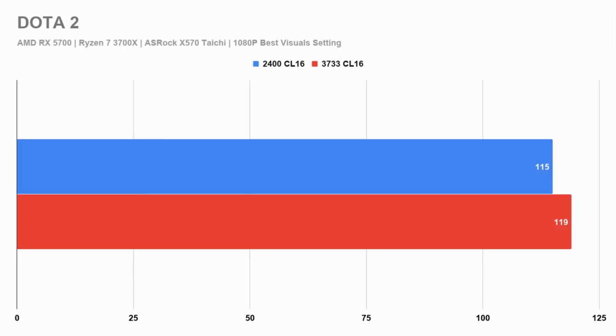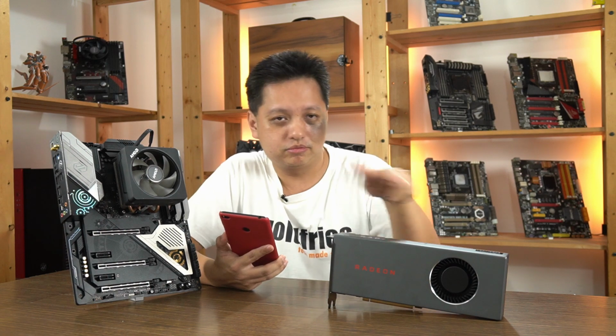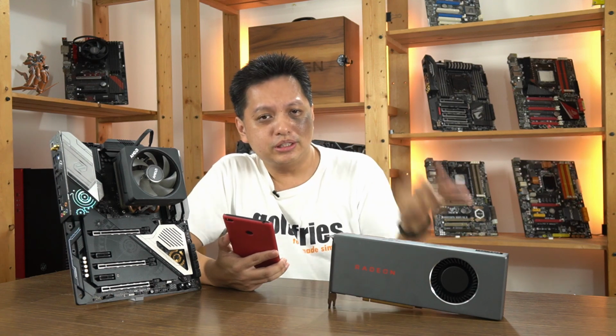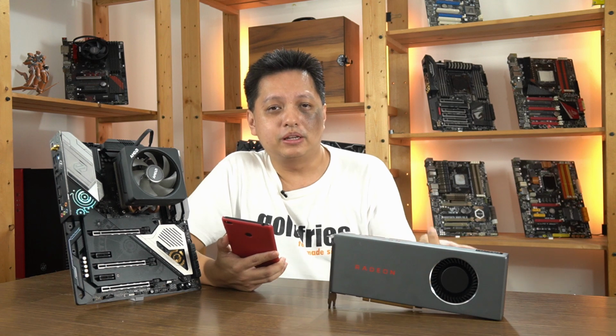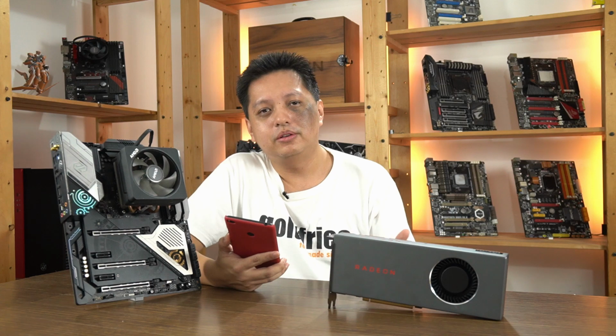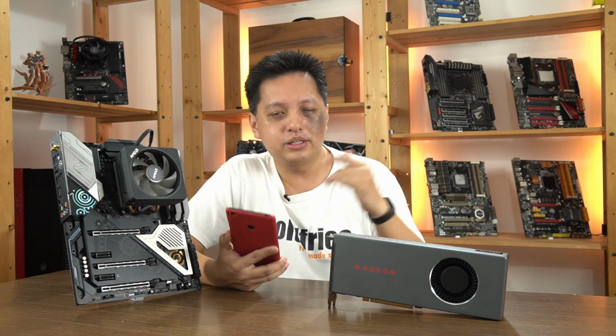Up next, Dota 2 at 1080p. 115 versus 119. Again, on benchmark, you see the numbers are about 4 frames apart. But truth be told, in actual gaming experience, you don't see any difference. Now, if you've observed so far, I have not used percentages in my summary because percentages can be misleading. 30 to 33 frames per second is a 10% boost, but in actual fact they are pretty much the same, and to me it is almost unplayable because at 30 to 33 frames per second average, you can expect the highs to be quite nice, but the lows will be really stuttering.